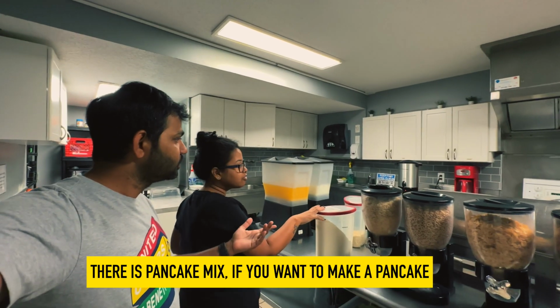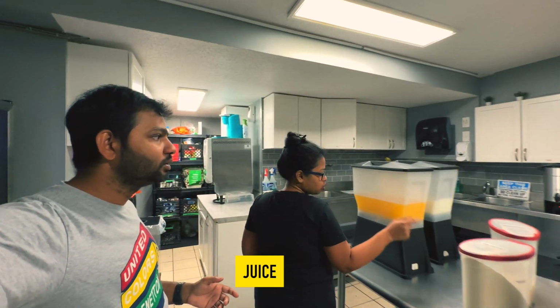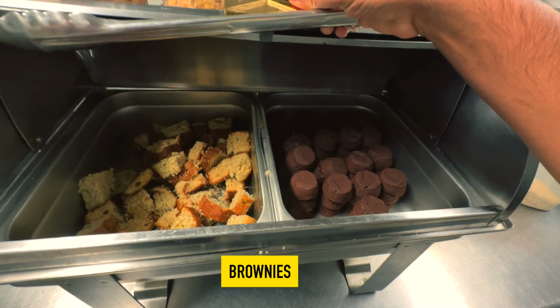complex, pancake mix if you want to make a pancake, juice, oats. They have brownies.